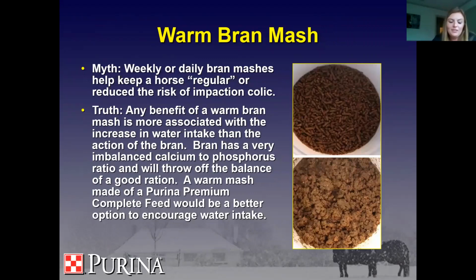Kind of just another myth buster I like to put out there, we talk about a lot, is warm bran mash. Traditionally, many horse owners have prepared weekly or daily bran mashes for their horses during the winter months or during cold snaps. This idea kind of comes from that it helps keep their horses regular or reduce the risk of impaction colic. Actually, research shows that it doesn't support that. The bran itself is not a laxative, but it's the increase in water that you're mixing with your bran mash that is responsible for the digestive benefit.